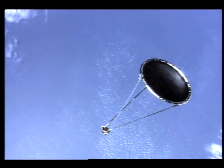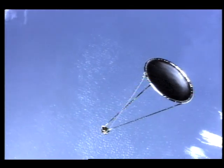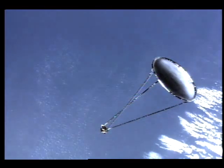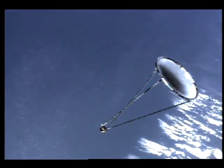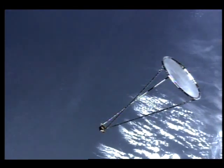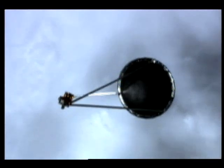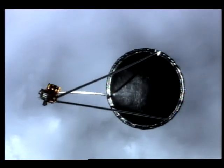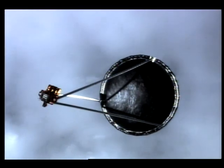The inflatable antenna and Spartan are rotating slowly. That rotation starting when the antenna was inflated. The antenna's dimensions are about 50 feet in diameter. The struts that attach it to the Spartan are about 92 feet long.